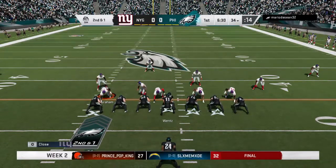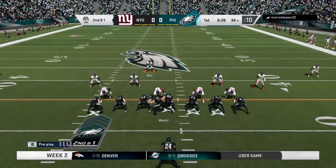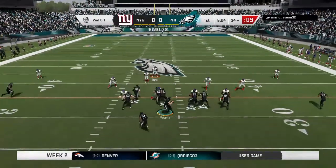Watch the run. Watch the run. Watch the run. Man 5-7. 45. Hey, exit. 45, Mike, 45.